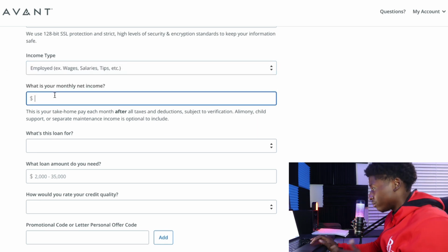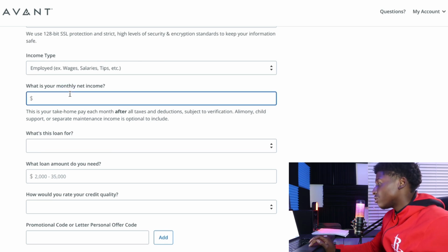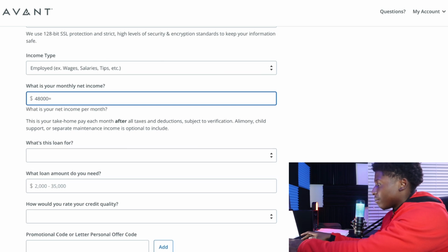So after you put employed, or job or whatever, you want to go to how much money you make monthly. Some will ask you monthly, some will ask you annually, but most of it is monthly. So when you go to monthly, let's just say you make $48,000 a year, right? That means you make $4,000 a month, close to $4,000 a month.